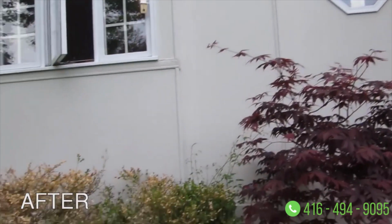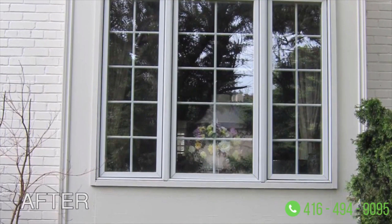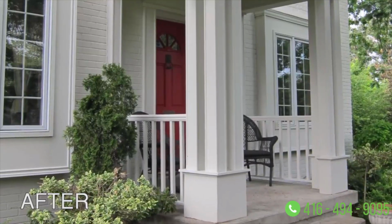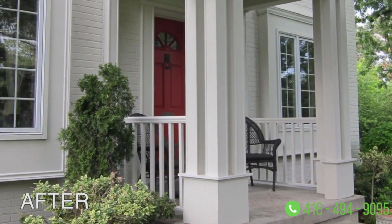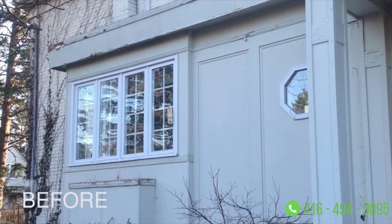And then of course, once we did that, we installed it, we caulked it all up, made sure it was all sealed up. And then of course we filled it, sanded it, primed it, made sure it was completely paint ready. And then of course 2 coats of exterior Aura paint.